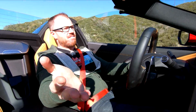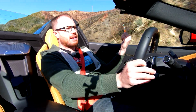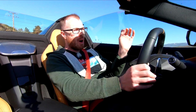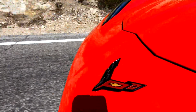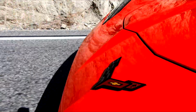In fact, it's a bit funny. This feels more stable and safe compared to even the outgoing C7 Corvette. I reviewed both the C7 Grand Sport and the ZR1. They both had a tendency towards oversteer, and they were always kind of leery and edgy, and that's very fun. But this is just kind of a different experience. Despite being mid-engine, it feels easier to get in this car and push it really hard.